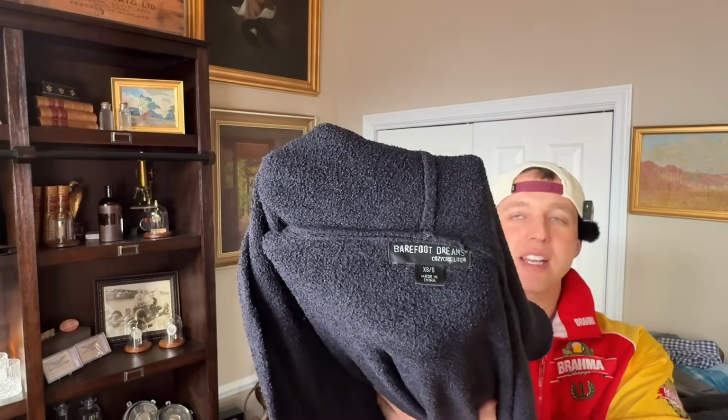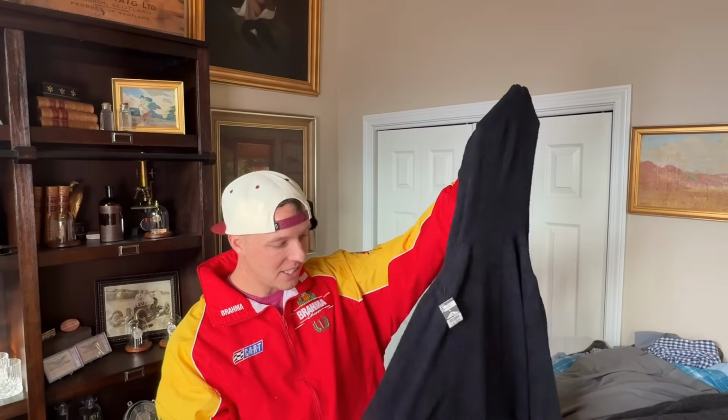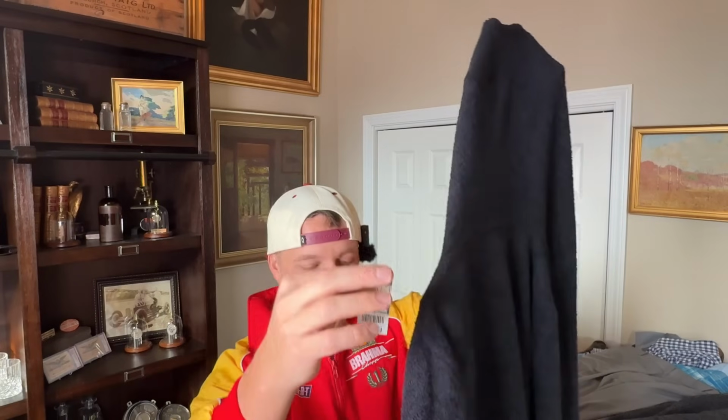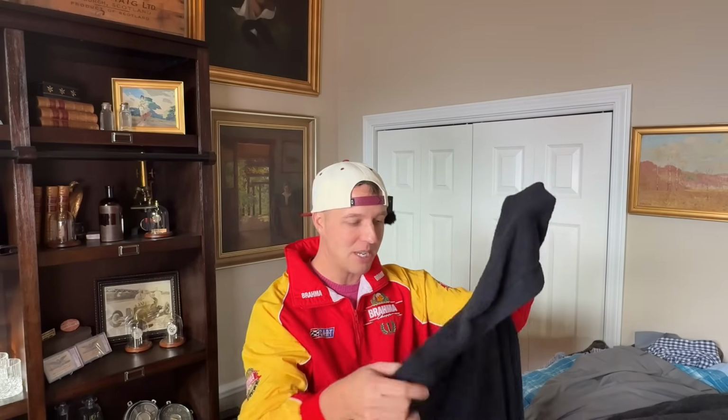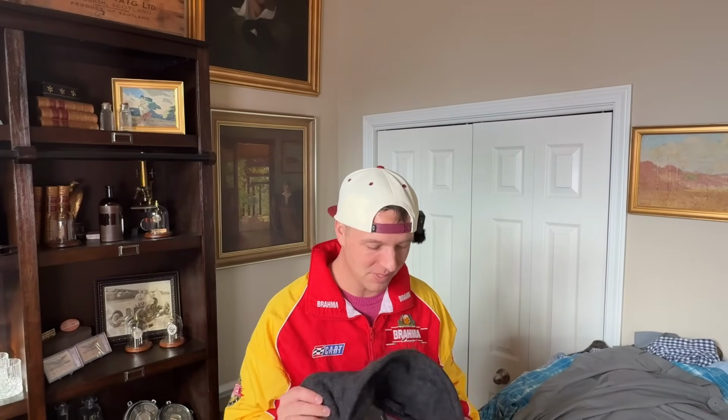Barefoot Dreams. Shout out Kayla from the K-Way shop. Barefoot Dreams. This is like a hoodie, long sleeve, and it was $1.99. I know, right? I don't know if they just thought it was a jammy or whatever. I don't know. $1.99. Swoop. Take that. Probably 25 bucks. I don't sell a ton of those because I don't find a ton of them.